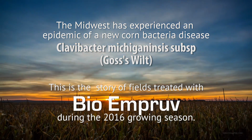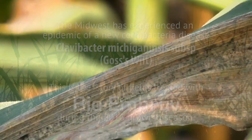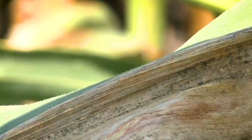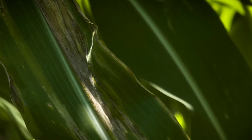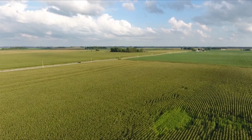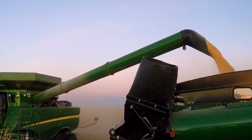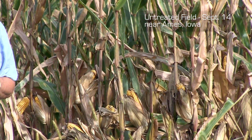Our investigation into this Goss's wilt started in 2009. Previously, it had been a mild, weak disease in 6 counties in eastern Colorado, western Nebraska. Then all of a sudden in 2009, it jumped clear to Pennsylvania and north to Manitoba until right now it affects about 80% of the U.S. corn crop.